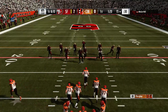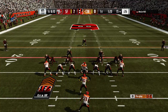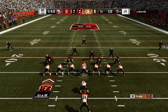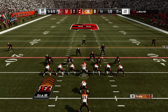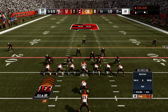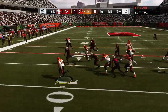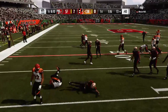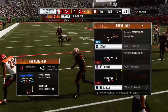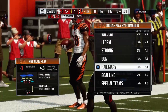So here's Dalton and the Bengals now, 1st and 10 at their own 15. Here's Joe Mixon as they start on the ground. And he'll lose yardage on this one, back to the 13. A loss of a full 3 yards, and now it's 2nd down.